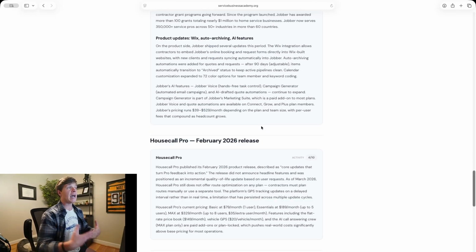Some of Jobber's new AI features include the Jobber Voice. This is a hands-free task control. They also have the campaign generator. This is automated email campaigns and AI drafted quote automation. So the campaign generator is now a part of Jobber's marketing suite, which is a pay to add on to most plans. Jobber Voice and quote automations are available on Connect, Grow, and Plus plan members. But Jobber's pricing runs anywhere from $39 to $529 a month, and that's before you add any integrations on. So just count that as doubling or tripling that price.